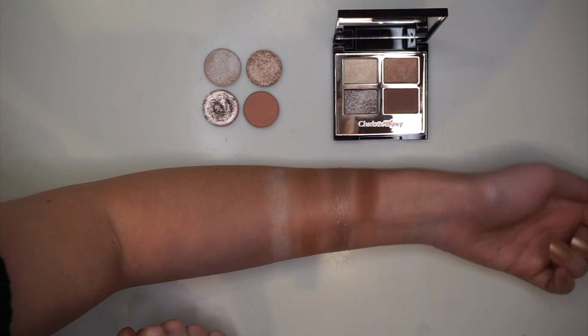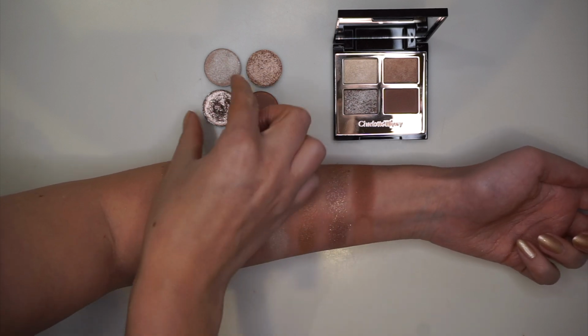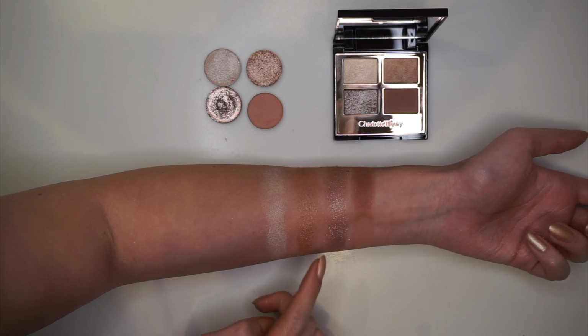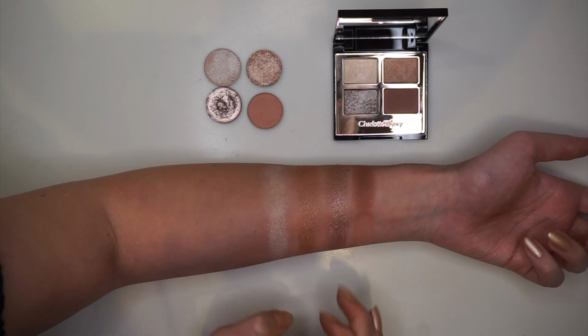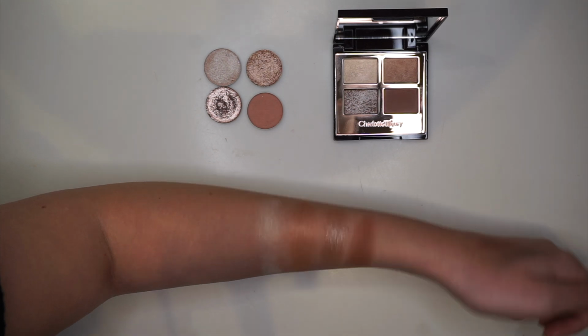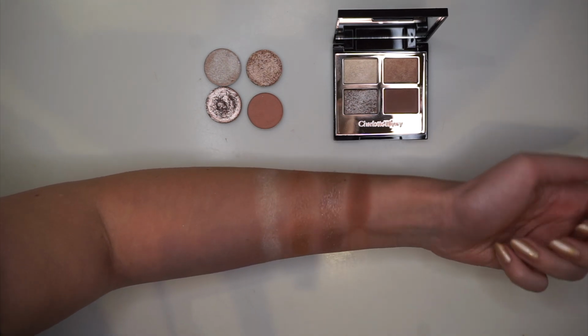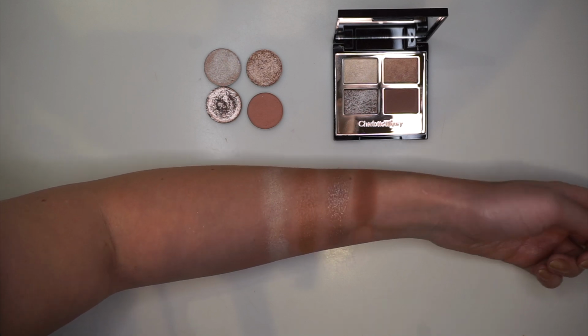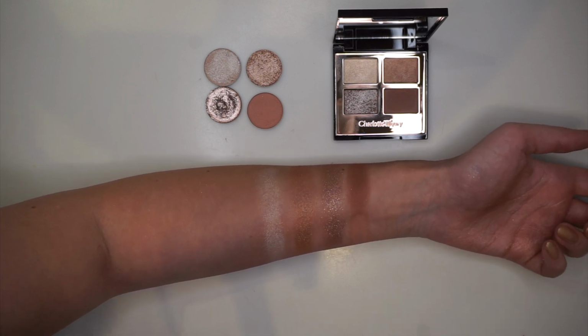For the sparkly topper shade right there, I have chosen this shade from Terra Moons, which is the shade Palladium. It is definitely more opaque, but you can sheer it out, and when sheered out, it does get that sparkle effect. I would say it's more dimensional, more shiny, and slightly less silver than the one in the Charlotte Tilbury palette, but it does give a similar effect.